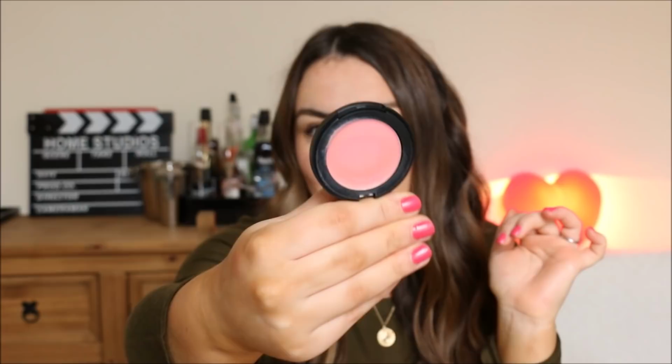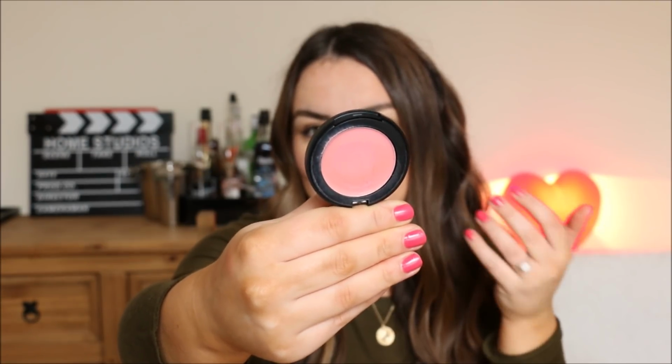It's kind of similar to a cream blusher from MAC that I really like. I can't remember what it's called. Anyway, it's just an average peachy pink, but not as peachy as this one. It's more of a pink.